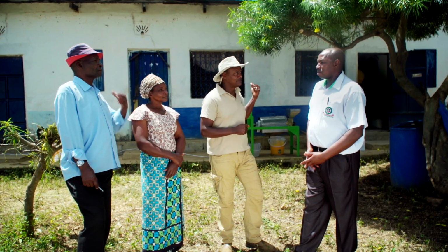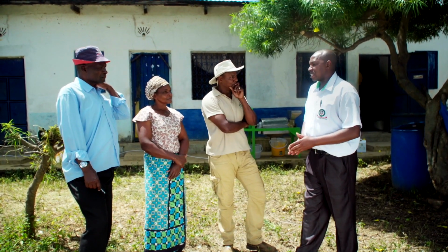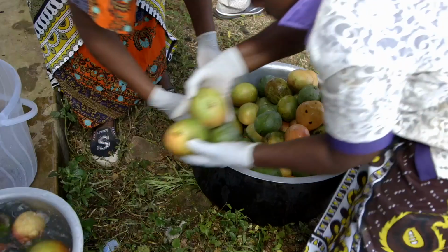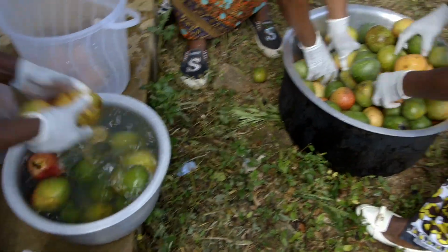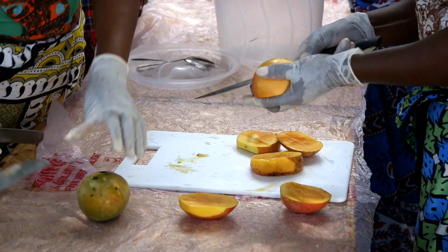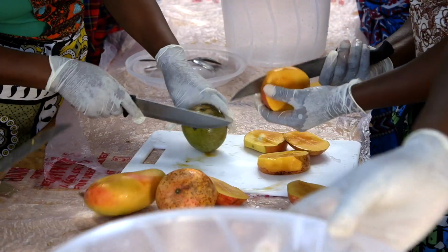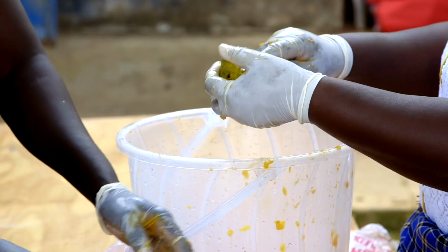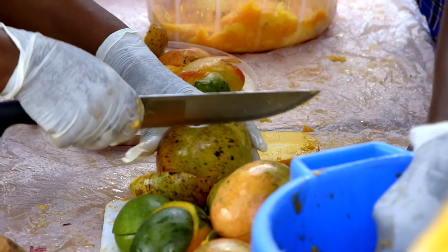Now, Mathenge, is that why there was a need to have this machine? Yes, this is why we have this machine, because that waste can be turned into products which are of good use and for their security. Because the mangoes cannot be kept for long, but the product which you can make from them can stay for a longer time. And you can use it after the mangoes are off season.